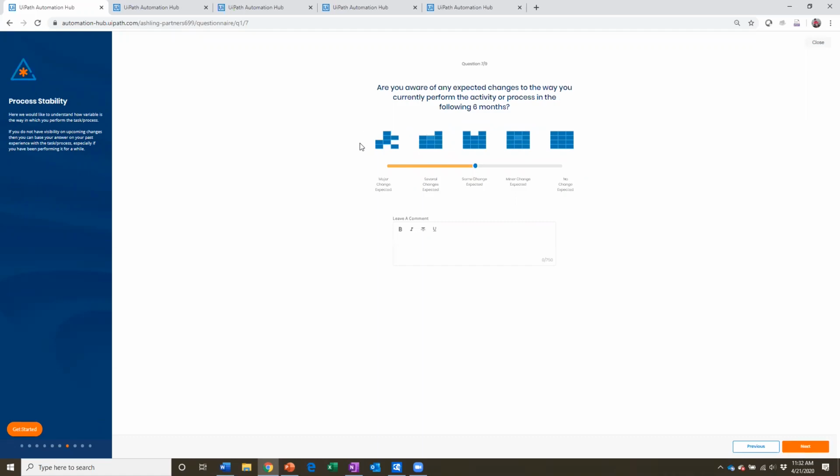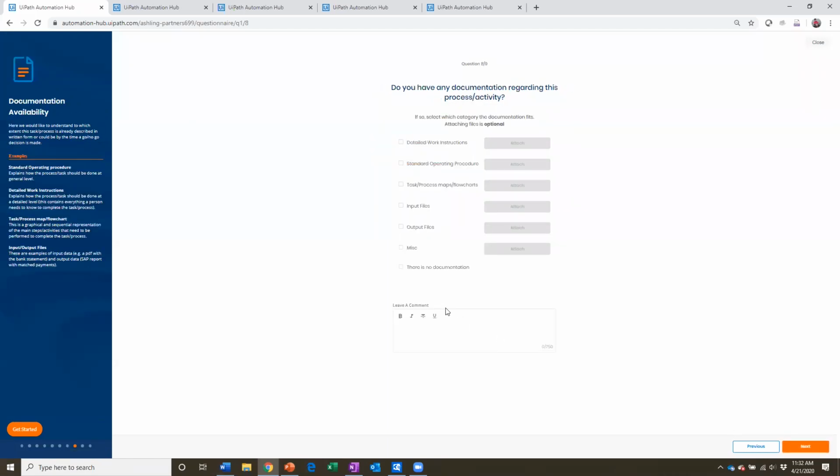And how much change is associated with that process. If there's a lot of change that's associated, that's going to require more maintenance around the process. If there's not much change, then it won't. And so it's going from, is the process owner or the submitter expecting major changes, or are there no or minor changes associated with the process that they're expecting?